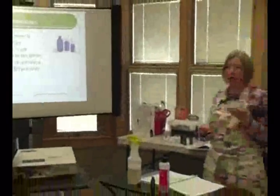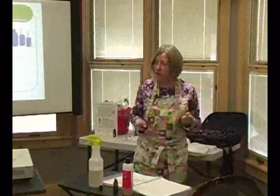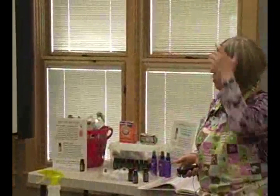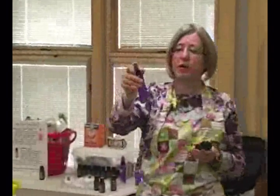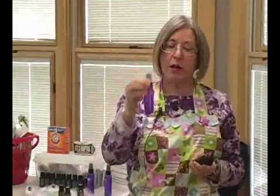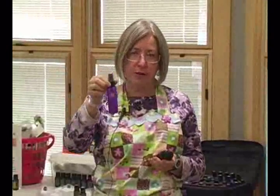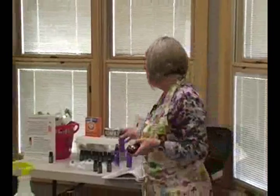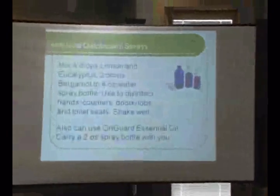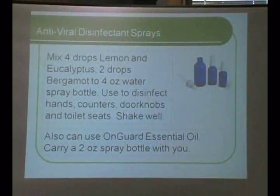Okay, now we talked about people walking around with the hand sanitizers. This is a great thing to use. I have my own hand sanitizer right here. This is what I carry with me. In this little spray bottle, I have On Guard in it, just with some water. I have 15 drops of On Guard with 2 ounces of water. And this is what I carry and disinfect my hands, disinfect countertops if I'm eating out somewhere, public toilets, whatever. And that's what I use. And you can make your own.